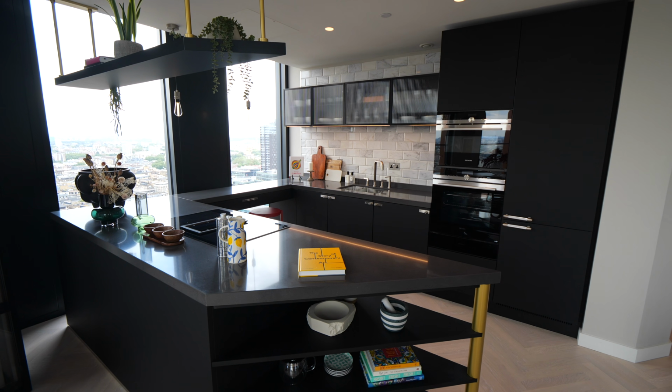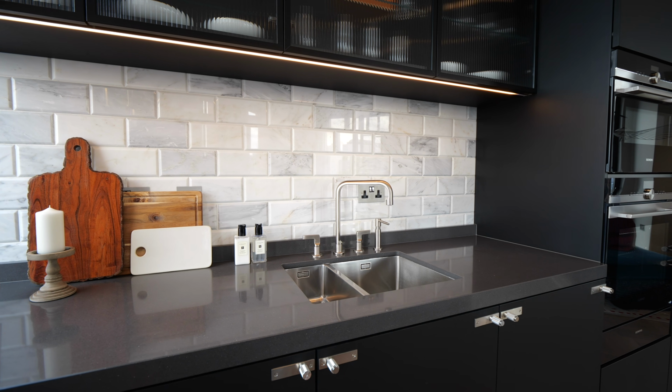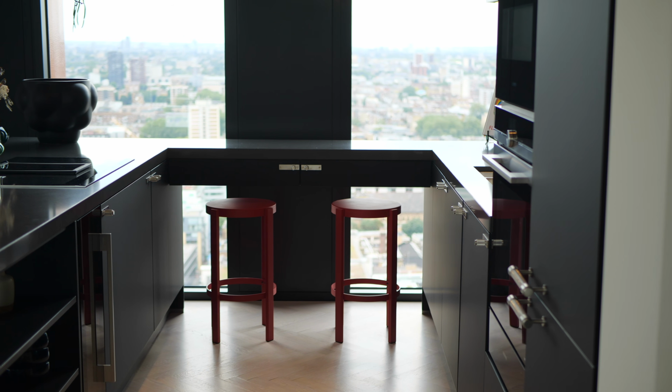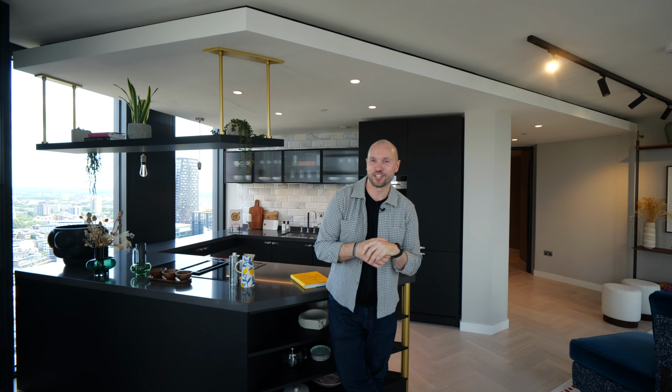So when we came to design the apartment, the kitchen was already here, but we wanted to bring in colour, pattern and texture into all of the furniture that we were designing. So really adding a couple of the red stools at the breakfast bar and allowing someone to sit here and enjoy the views whilst having their favourite flat white or cappuccino.